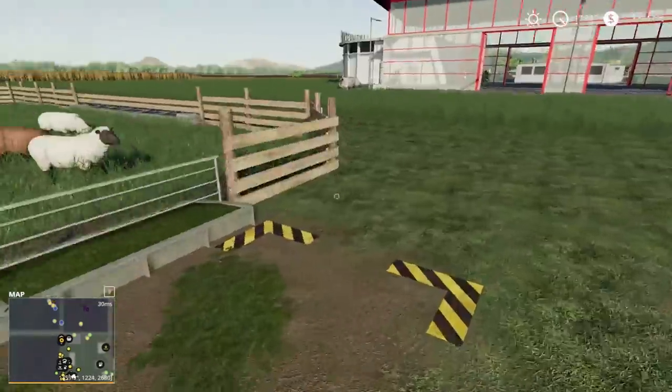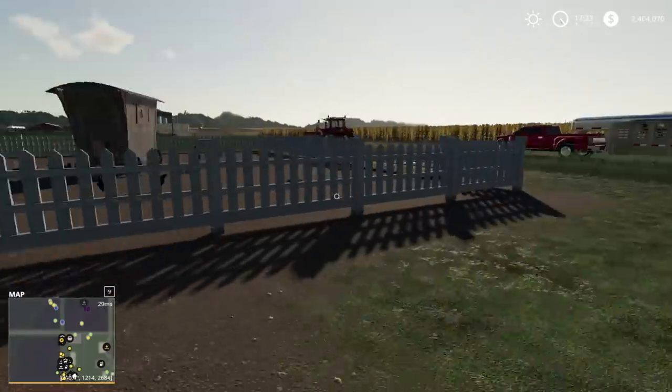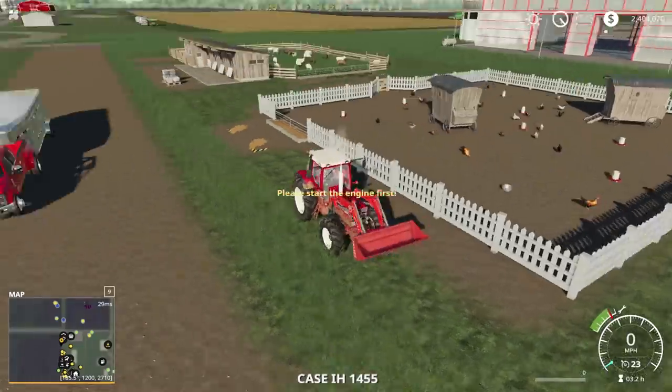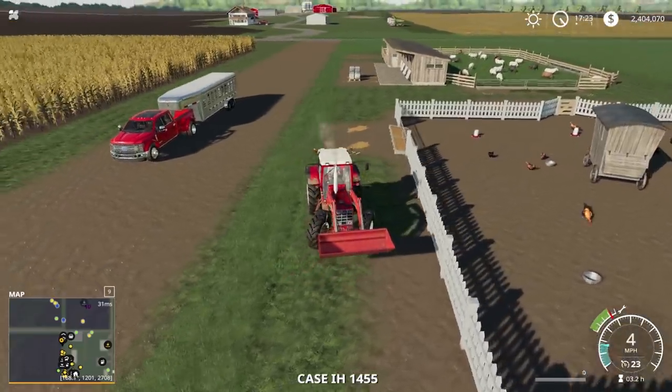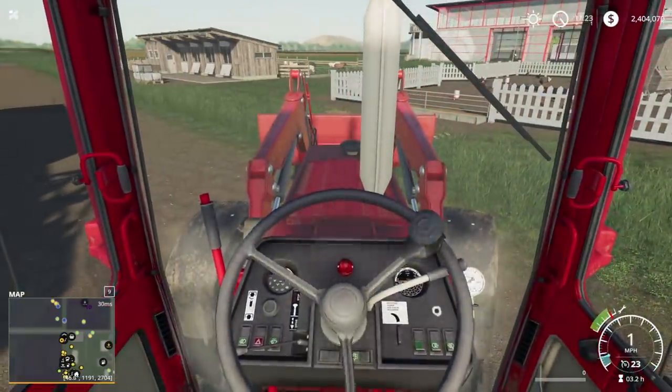We should probably clean them up. Let me jump in the 1455. Where's she at? We'll clean up the place real quick. So chickens are in, sheep are at 100% productivity, which is the most important. And it's so easy to clean them too. Oops. All right, there we go.